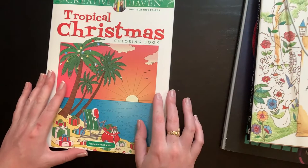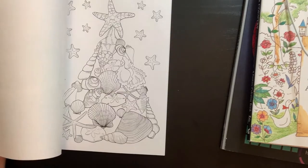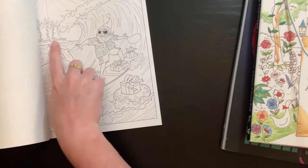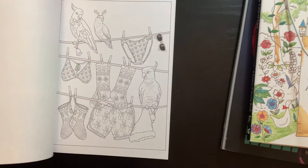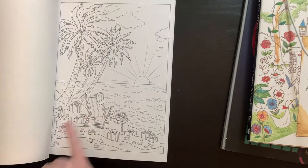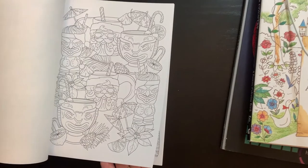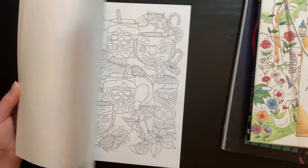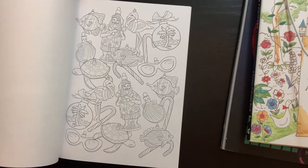And then we have a picture of a palm tree or palm trees. So I chose Tropical Christmas. Lots of palm trees in this book. There's one on the cover. There's some in the background here. Those are cactuses. There's palm leaves. Palm tree. Where's the one? There's one with, my foot itches. There's a palm tree. There's one with cookie palm trees, and it was so cute.